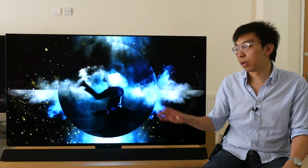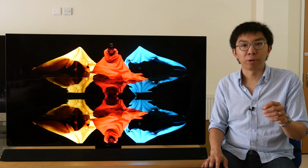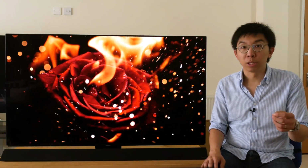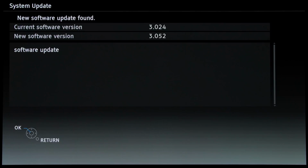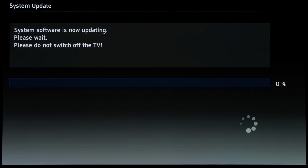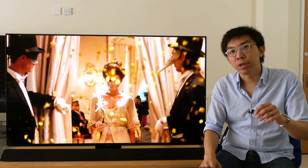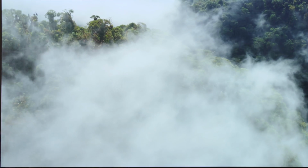Another weak point on Panasonic OLEDs is the occasional motion stutter with certain frame rates and intelligent frame creation or IFC setting, an issue which has been present since the introduction of the HDX processor, an issue which has proven very difficult for Panasonic to nail down and eradicate completely. After the latest firmware update of 3.052 on our FZ952 review unit, the stutter is very rare. It's very subtle. In fact, many owners may not even spot it, but it is actually still there and will be most obvious during slow movements in a cloudy or foggy scene. For example, this one from Planet Earth 2.